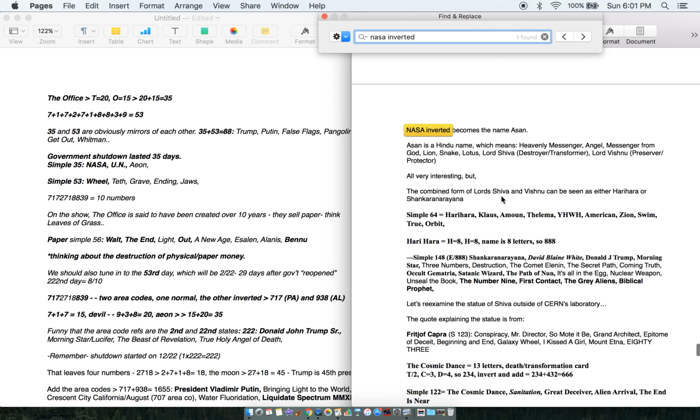So look to the right side of your screen, and staying in tune with mirroring things, if we look at that backwards, it gives us Asan, which is a Hindu name which gives meaning to heavenly messenger, snake, Lord Shiva, and Lord Vishnu. Again, these dualistic concepts, the destroyer and the protector, embodied in the same. That's this whole great work, is uniting those opposing forces and creating that balance, that singularity.